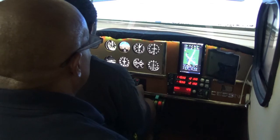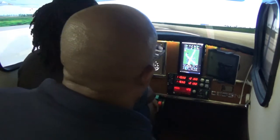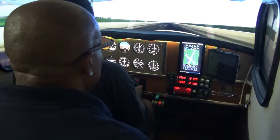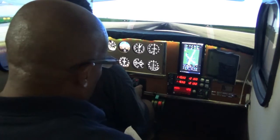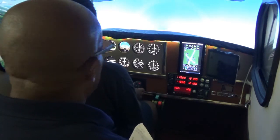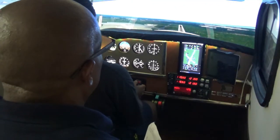Give me one notch of flaps. Good. Clear for takeoff, man. Get her on up there. We already identified squawk 1200. Can we get airborne? Get about 500 feet. I'm multitasking today. Get your flaps up. Other way. There you go. Keep on going. They're up. Good. Keep your nose level.